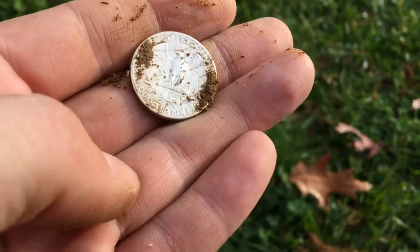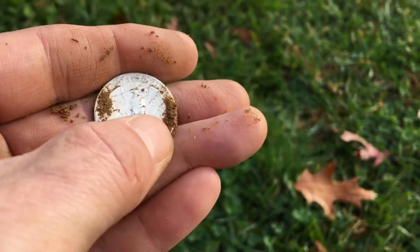So yeah, really happy about the find. That's a really nice condition. I think it's a D down there. Or is that an S? Not sure.